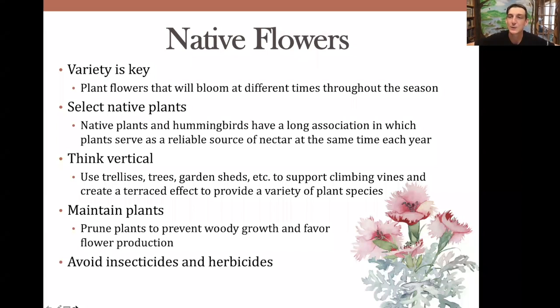And the flowers that you want available for them to be able to feed on, you want to have a large variety of them. So the variety is key. So you want to plant flowers that will bloom at different times throughout the season. Also, native plants are a wonderful addition for the hummingbird. The hummingbirds have a long association with native plants, which serve as a reliable source of nectar at the same time each year.